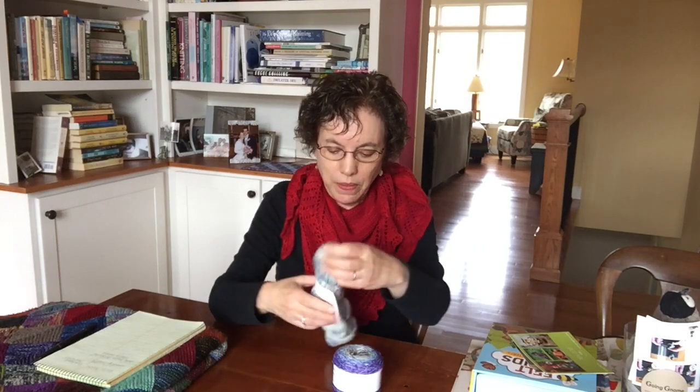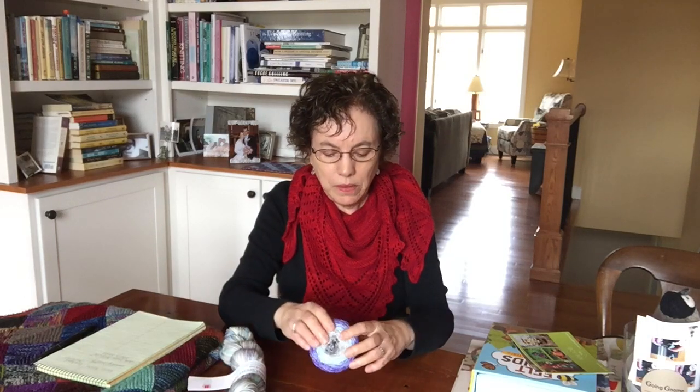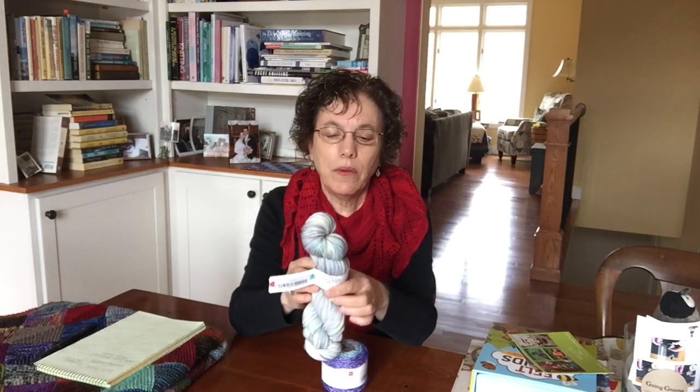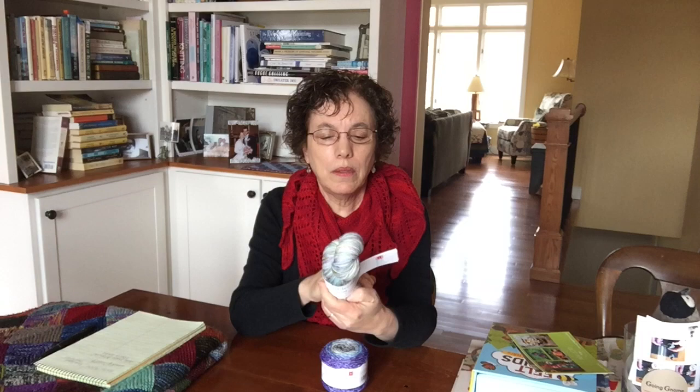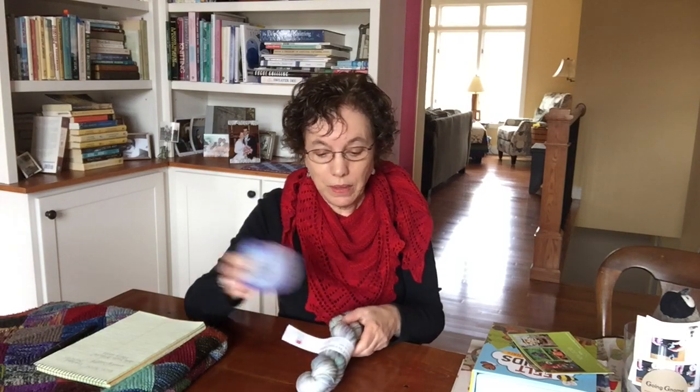So that would be these two. This is the Greatest of Ease. It has 200 yards, and you can see it's a beautiful gradient. And this one is called Kindness is Everything Speckle. This is Kindness is Everything Gradient. So these two are alternated, it has stripes, it has lace, all the things I love. And I cannot wait to get started.